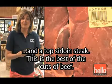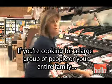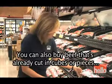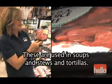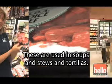This is the best of the cuts of beef. If you're cooking for a large group of people or your entire family, you might want to buy a piece of beef like this, flank steak. You can also buy beef that's already cut in cubes or pieces, about like this. These are used in soups and stews and tortillas.